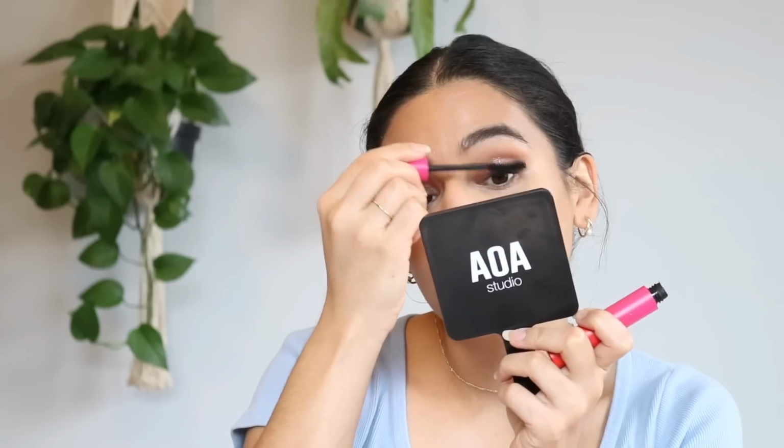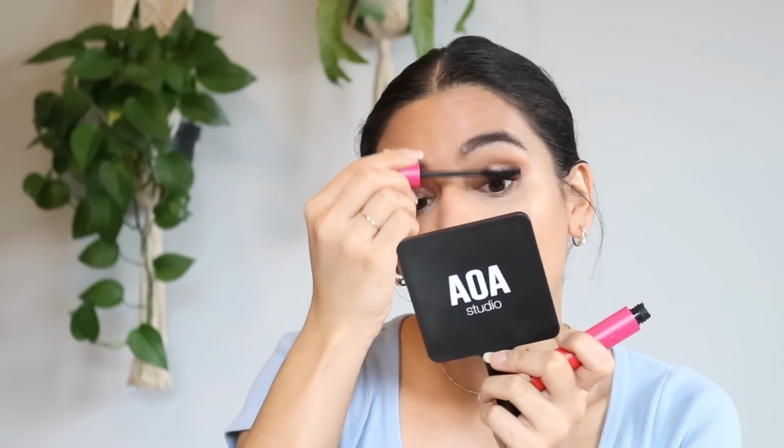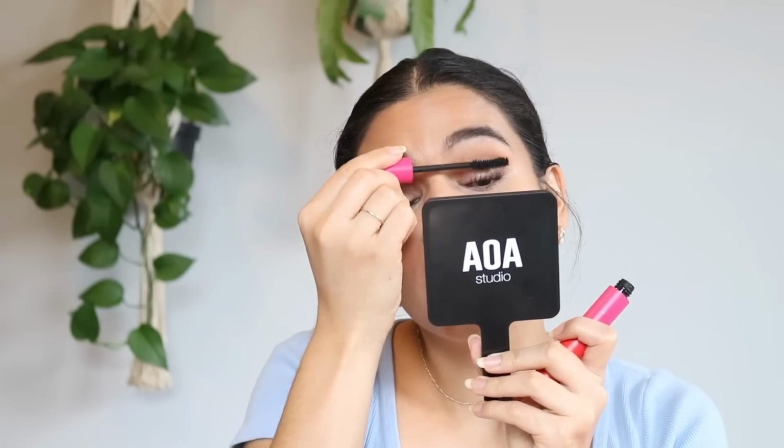I'm going to go ahead and do one eye with the Kosas one and then one eye with the Rare Beauty one. The Kosas mascara is a little bit more of a drier formula, and it does a great job at coating the lashes and then lengthening them. It really volumizes the base of the lashes, but then it doesn't make the tips of the lashes really clumpy. I don't know if it has to do with the shape of the mascara, but yeah, that is the Kosas mascara on one side.